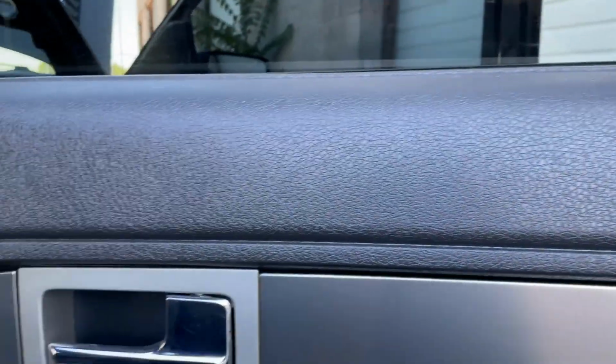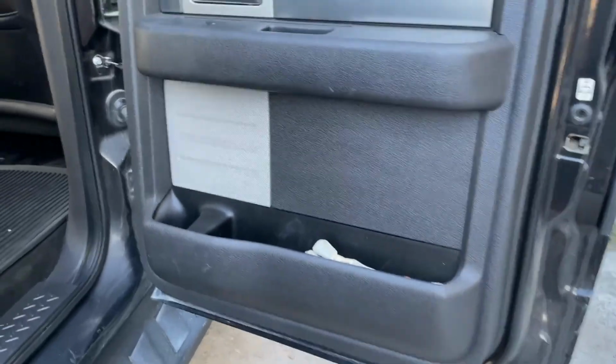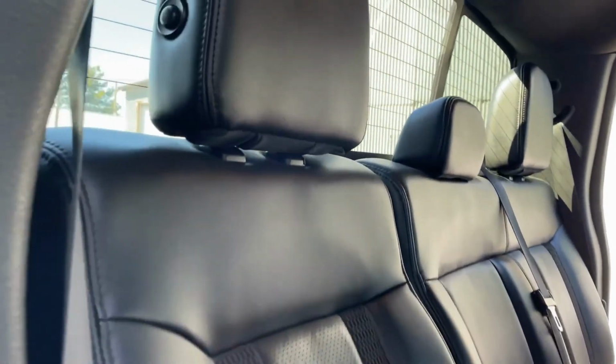Moving to the back of the truck, it has a lot of room back here. A couple of 12-volt outlets, air vents, storage, and a nice leather bench seat.